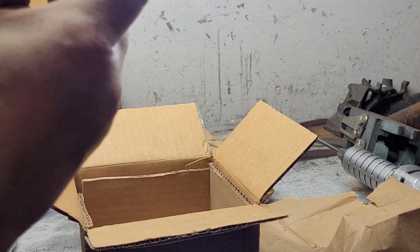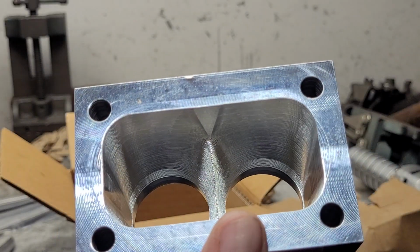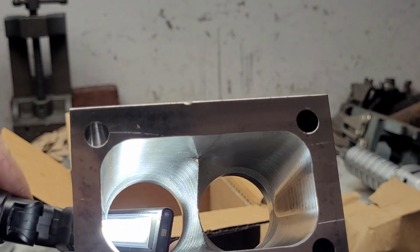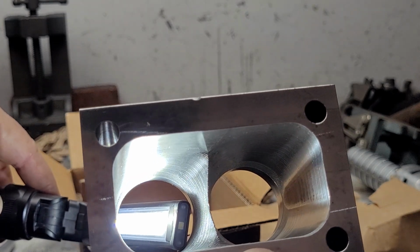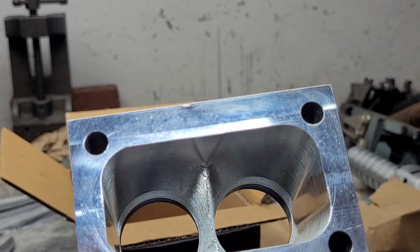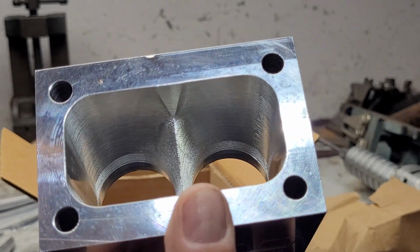I just want to make sure people can see. You know what? There we go. So the venturi is going to be actually smaller than the butterflies. Will that help? I don't know. One thing I know about venturis, though, is they have a little bit of magic to them.